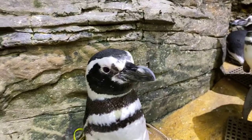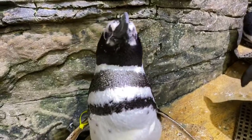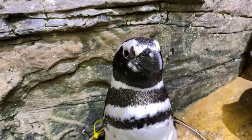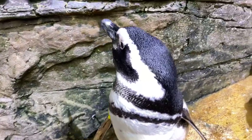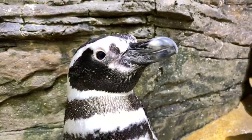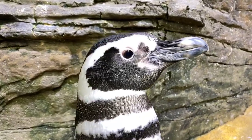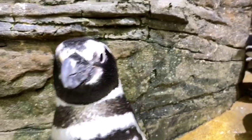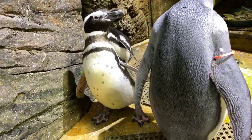Do penguins have teeth? Penguins do not have teeth because penguins are birds and birds do not have teeth. Do penguins hold their breath underwater? They do hold their breath just like we do. Penguins are holding their breath on average about 30 seconds to 2 minutes. The longest recorded penguin dive was around 21 minutes though, and that was an emperor penguin. That's way longer than us humans. Good questions, I like it.